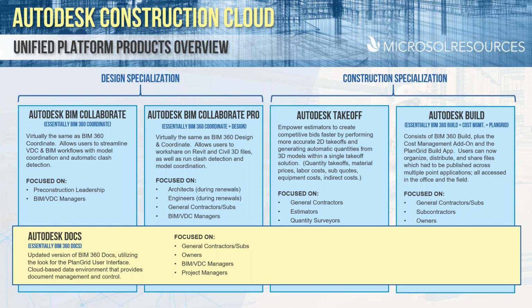So we get that full life cycle of a project where we can use the cloud products. You can see we have two categories here. Basically, we have design specialization and construction specialization. As you might imagine, the first two products focus more on the design side of things, whereas the second two products focus on workflows for construction management. First and foremost, the core component of this platform, like BIM 360 docs is for the BIM 360 platform, is what Autodesk is calling, quote unquote, Autodesk Docs, as you see down here. I think you can start to see why there's been a little bit of confusion with this rollout, given that the product names are quite similar.